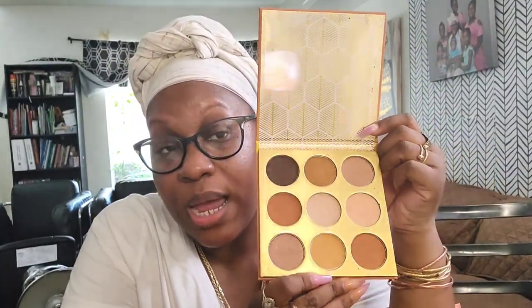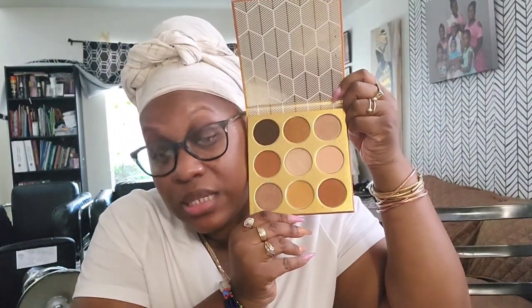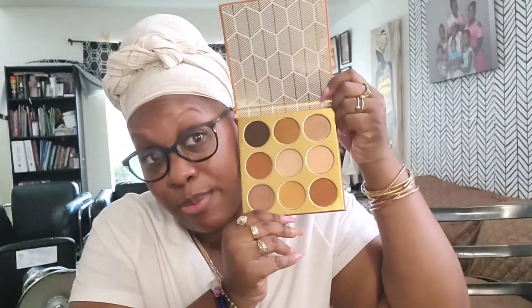Okay, so this is what it looks like out of the package. We're going to open that up. That is absolutely gorgeous. Now, I did see one on display there, which is why I wanted to get it. And I think those colors would absolutely look great now that I have the right concealer and eyeshadow primer base. I think those are going to look absolutely fabulous, you know.